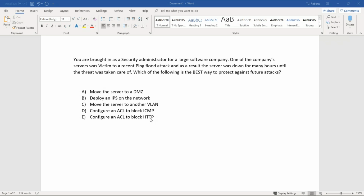HTTP, what is this doing? It's blocking email traffic. Well, not email traffic, specifically web traffic. HTTP is associated with web traffic. So you would configure this ACL if you wanted to block people from a specific subnet from using the internet. Let's say maybe we don't want the sales department using the internet during work hours. So we configure an ACL that blocks web traffic during the time where they're supposed to be making sales calls.